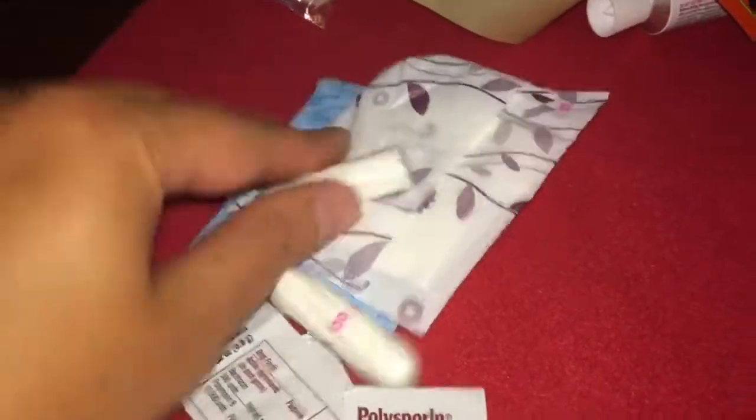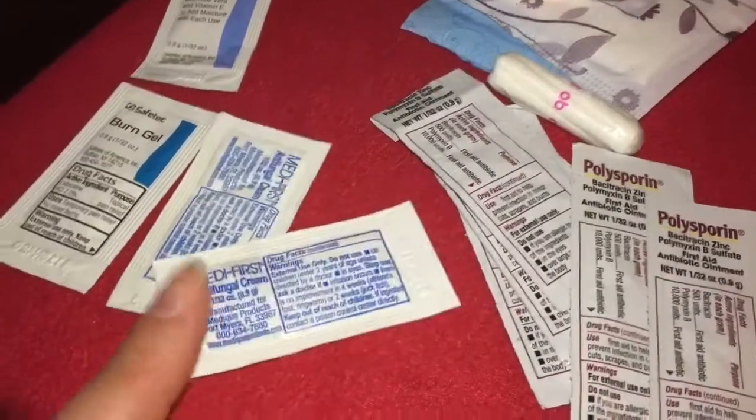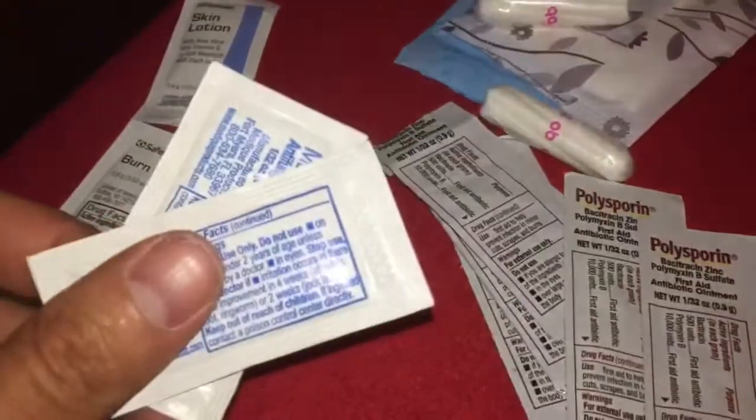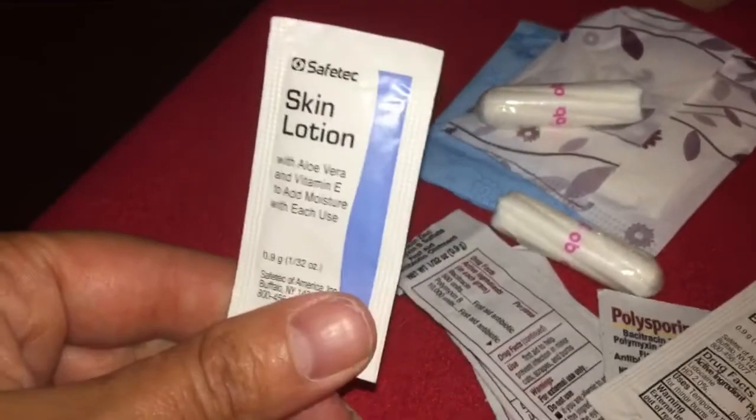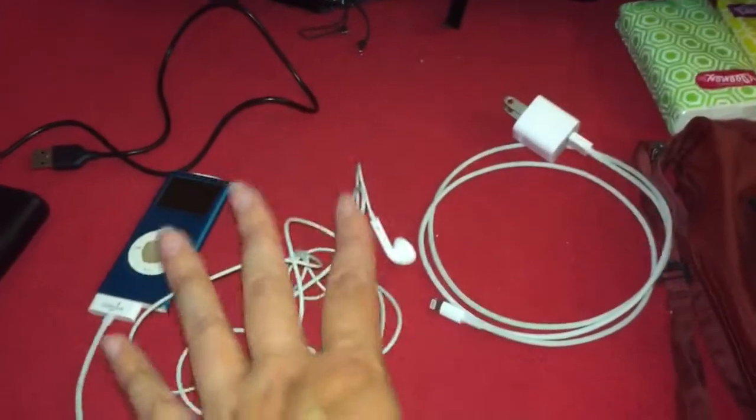These are menstrual hygiene items. And antifungal cream. Actually, I don't need to take this because I got a big tube, so this can stay. Burn gel. And one little skin lotion. Also in San Diego, I have a very lightweight buff that I can use for wearing, and it's multi-purpose to help filter water. I'll show you that when I actually start hiking.